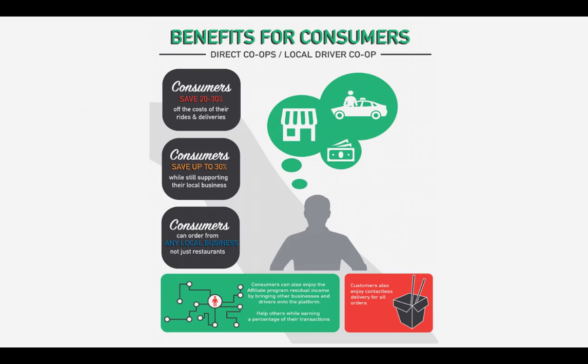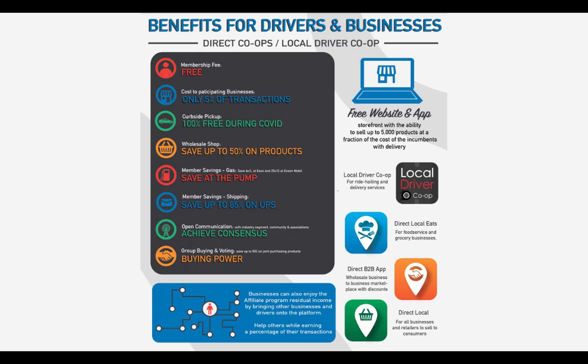The more members you refer to the platform, the more income you will generate for yourself, and the members you bring can also build their own teams. Our platform offers major benefits to the consumer who, while saving money and supporting local businesses, can also enjoy a limitless earning potential through our platform.